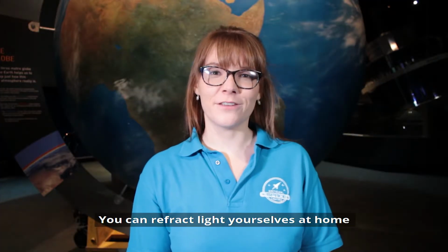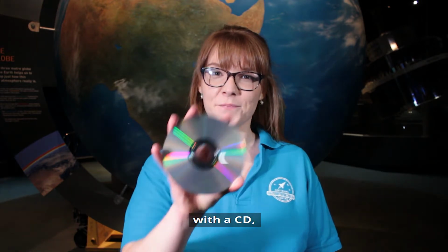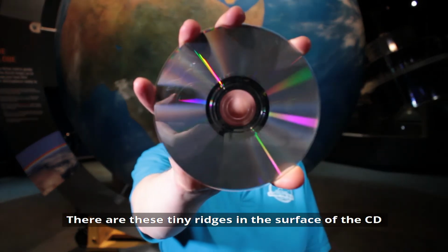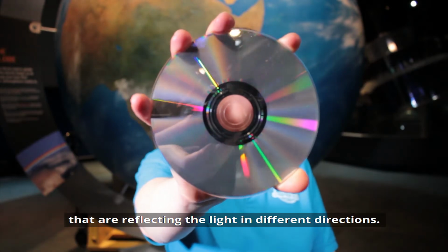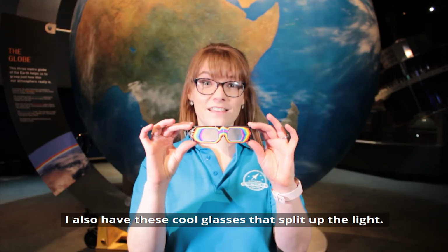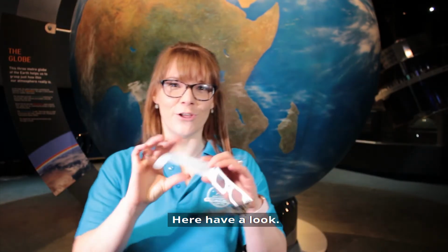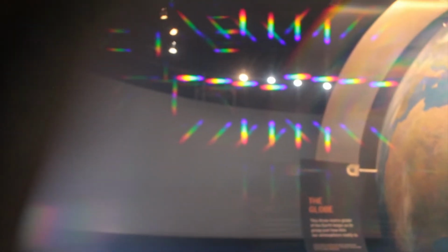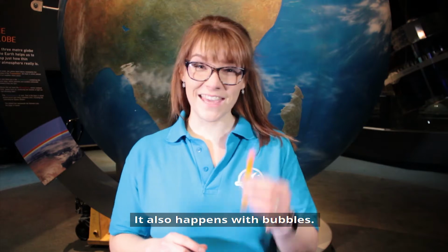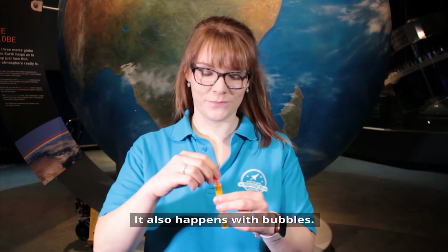You can refract light yourself at home with a CD. There are these tiny ridges in the surface of the CD that are reflecting the light in different directions. I also have these cool glasses that split up the light. Here, have a look. It also happens with bubbles.